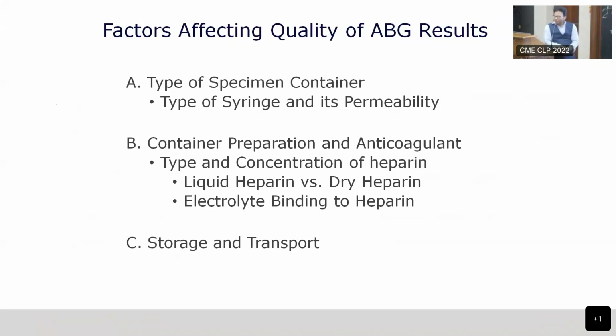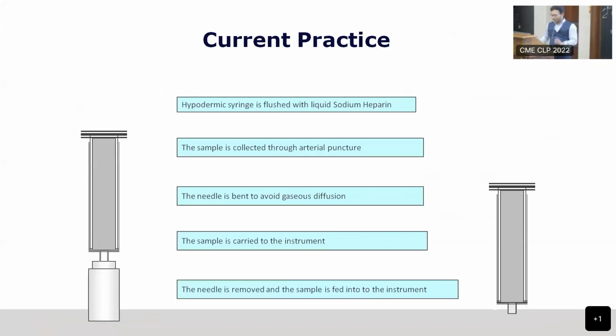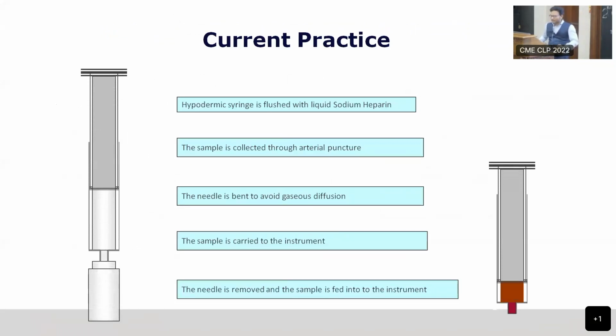Second is the container preparation with an anticoagulant. When we prepare the container or the syringe, we take the liquid heparin and then flush it out. So we really don't know if we are maintaining the heparin concentration inside the tube. Every heparin container, when kept for a very long time and used 15, 20, 30, 40 times, the heparin is getting exhausted, and you can be sure that the concentration is getting exhausted. So for anyone taking heparin from the bottom of the container, you are not 100% sure that the concentration is maintained. I'm not showing you this practice because you all know it: you take the heparin, flush it out, and then take the blood, right?